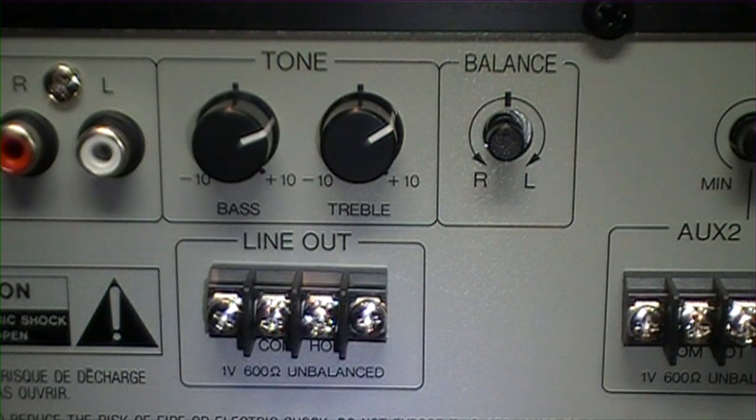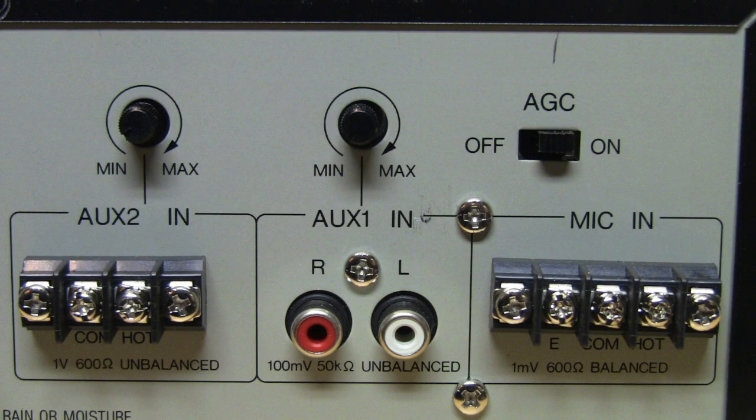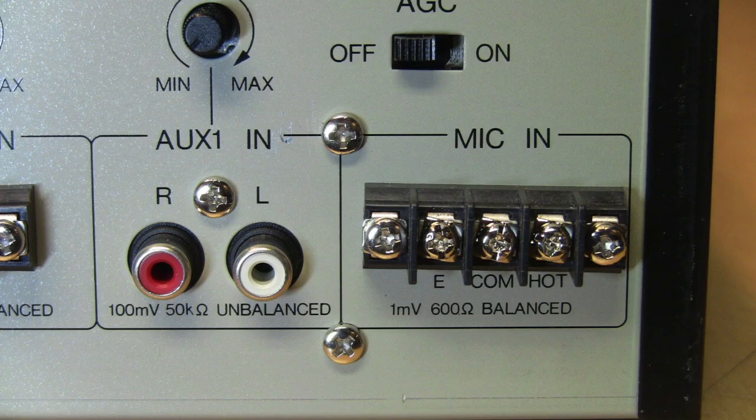They definitely are effective. You get optional automatic gain control to make the playback level more consistent across tapes recorded at different levels. The microphone input is a little bit unusual because instead of a standard quarter inch or 3.5 millimeter jack, it uses screw terminals and it's actually balanced 600 ohms.